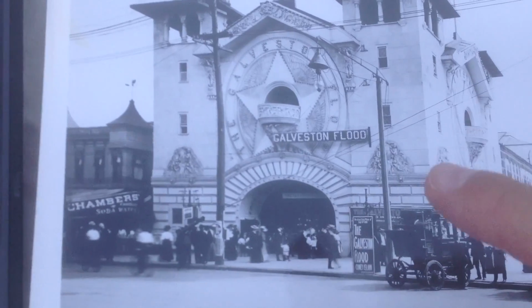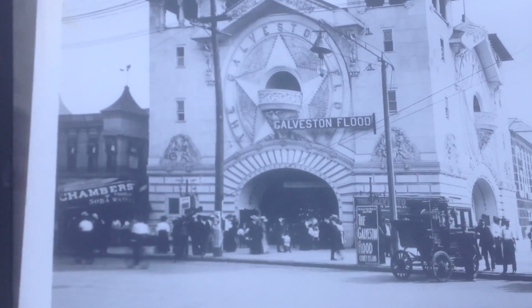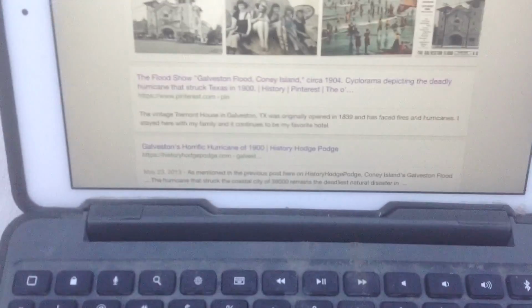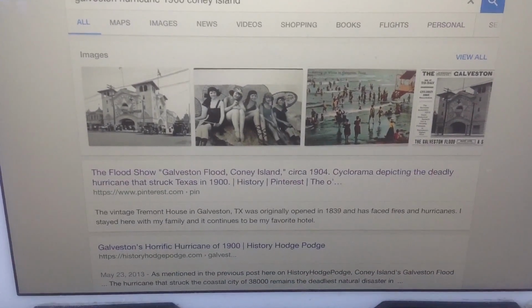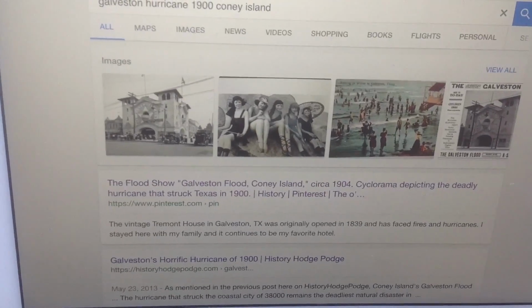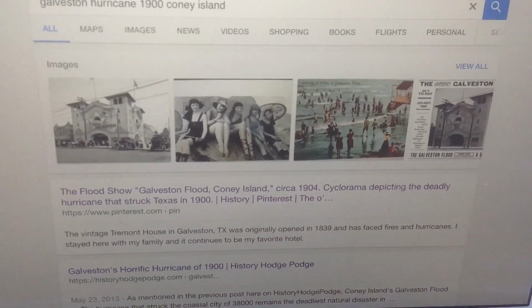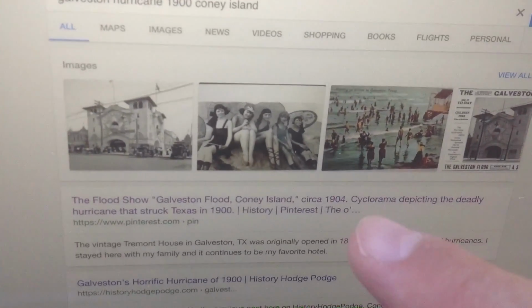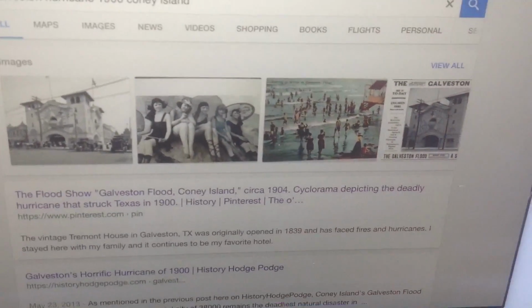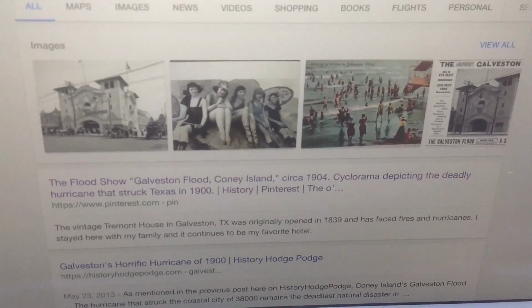And they called the movie that they're playing here. The name of the movie was called The Galveston Flood, which was based on the hurricane that struck Texas in 1900. So the hurricane struck Galveston, Texas in 1900. They made a movie about it, which they would actually call back then a cyclorama, which was not a talkie.